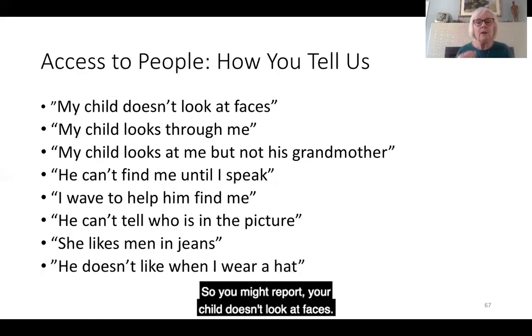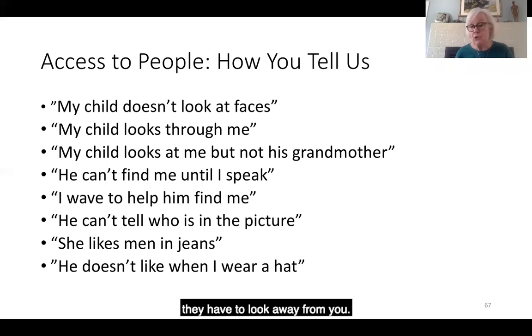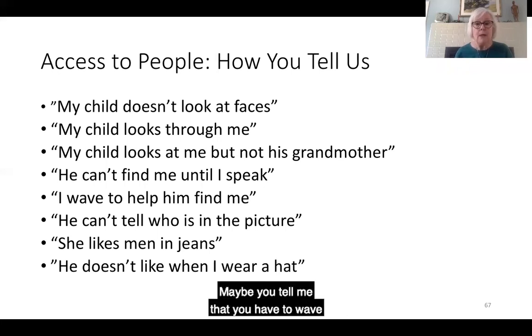So you might report your child doesn't look at faces, or they have this look-through-you gaze, which means that there's just not this social connection when you look at one another, even though they're looking towards your face. Maybe they understand who you are, but maybe they look right at you, but not so much at grandma, or not so much at someone who's less familiar. Maybe when you start talking to them, they have to look away from you. Maybe you tell me that you have to wave to help your child find you.